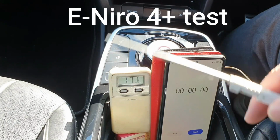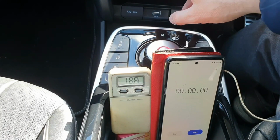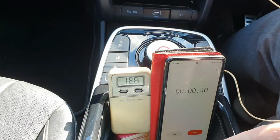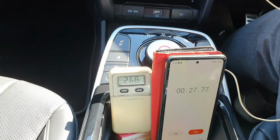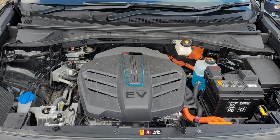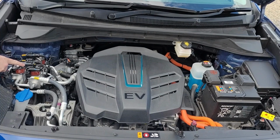So here we go in my E Niro. Pop it into the vent, the car is on, ask for heat, whack it up to 27, start the timer, and let's see how we get on. There we go, 27 degrees. So a full 1 minute quicker in the 4 Plus with a heat pump. So here's the E Niro 2 without a heat pump. And this is my E Niro 4 Plus with a heat pump.